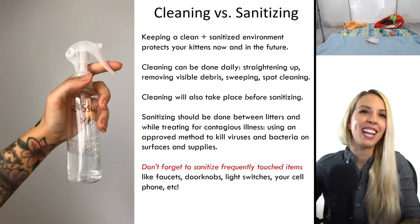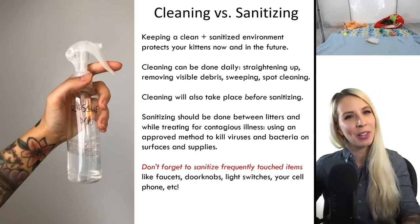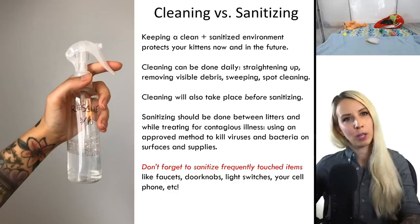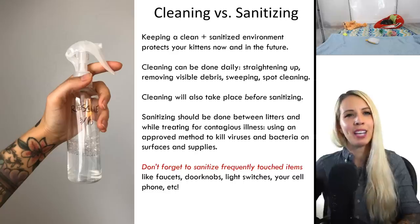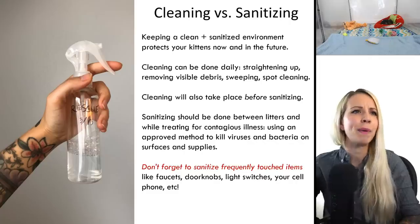cleaning and sanitizing is very important, and I hope that I've emphasized why it's so important, because we're dealing with a lot of nasty stuff here, and we want to protect everyone. You guys know, because we're going through a global pandemic right now, that sanitizing is really, really key, but if you're someone like me, you already had really nice sanitizing stuff at home. I stock disinfectant, and I use it all the time.